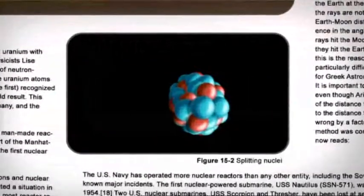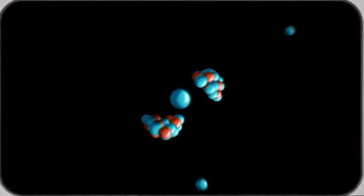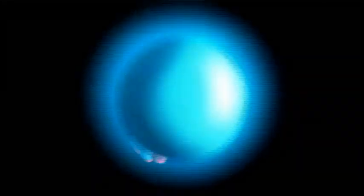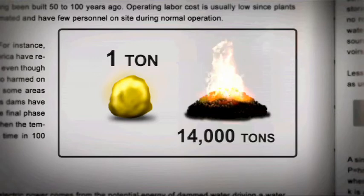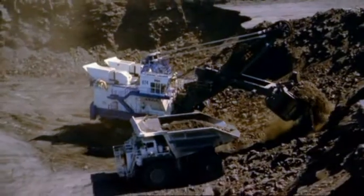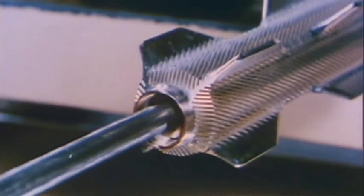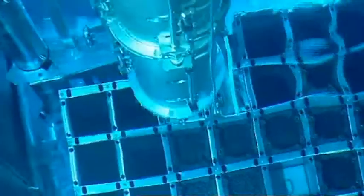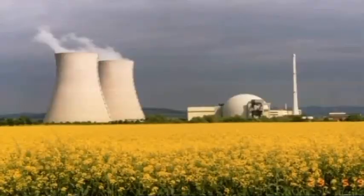Splitting the nuclei of radioactive metals like uranium releases huge amounts of energy. 1 ton of uranium fuel gives off as much energy as 14,000 tons of coal, without releasing any carbon dioxide. Fuel supplies are also readily available and relatively cheap. So nuclear can potentially make a major contribution both to energy supply and to tackling climate change.